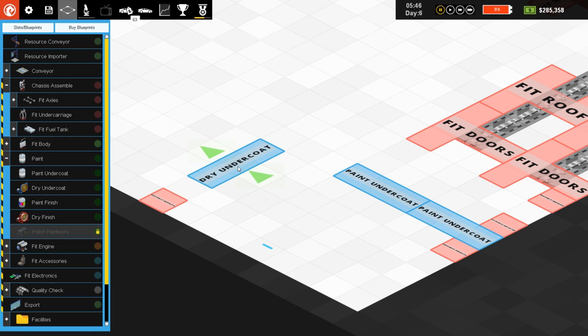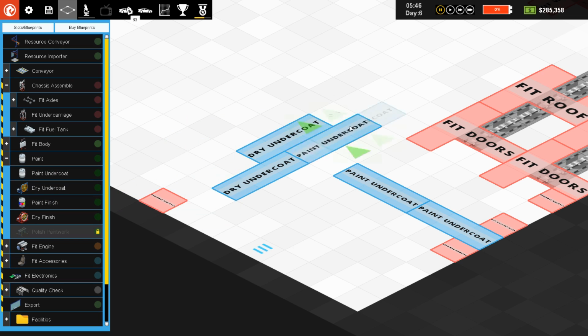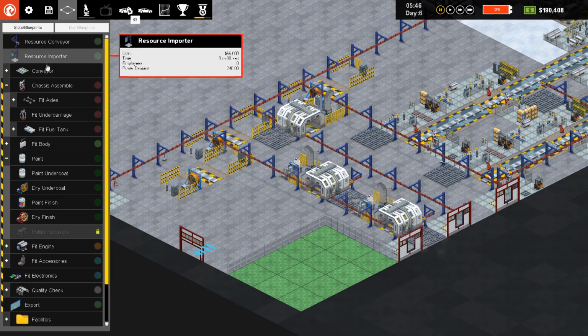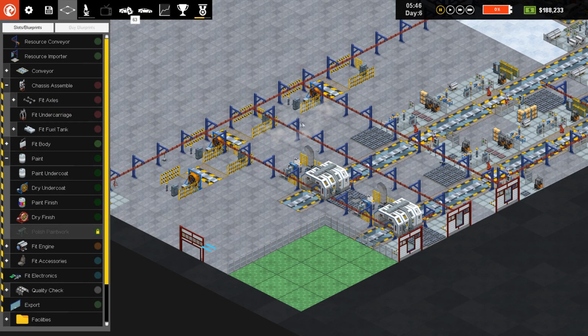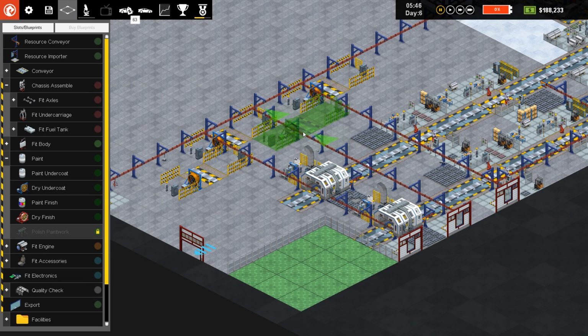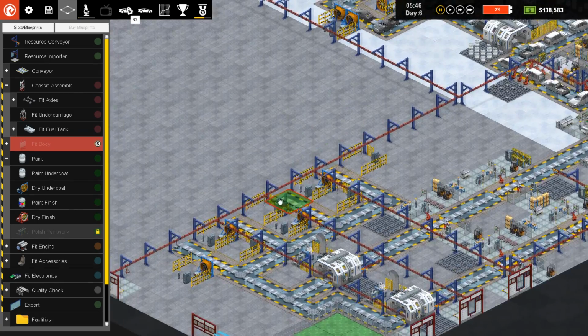Dry undercoats. So we want 1, 2, 4. Let's just leave it at that for the time being. Just buy those. Connect straight through. What have I got? Paint undercoat there. Dry undercoat. Thank you. Dry undercoat. So that is going to be the next route up. So we've got space for additional, which is good. We can expand up there, which is not going to be a problem.